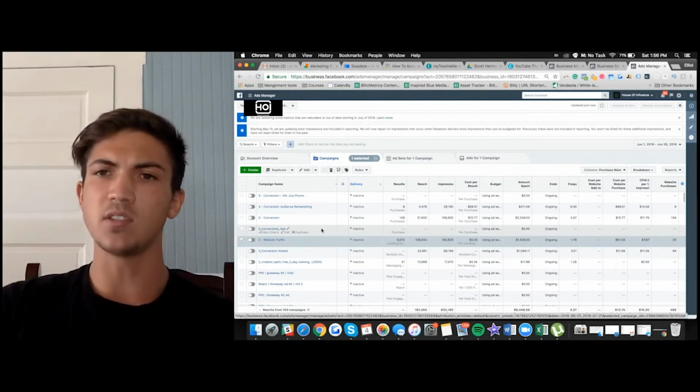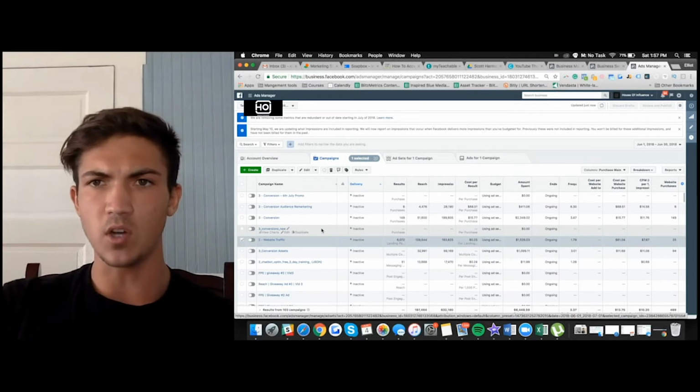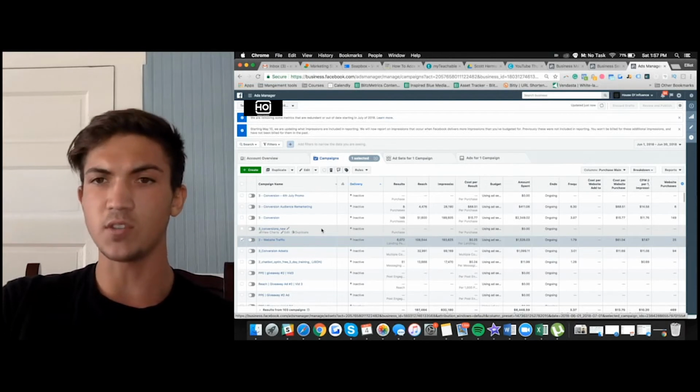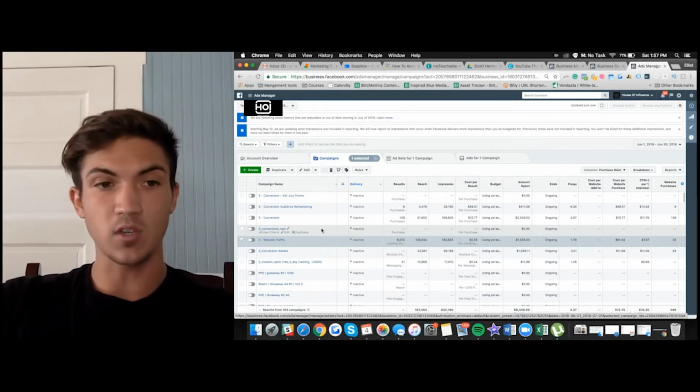If you think of a funnel, this is a cool way to think about it: know you, like you, and trust you. So get people to know who you are, give them free content so they like you, and then they trust you. That's when they buy, because people feel willing to give money to people that they trust, right?